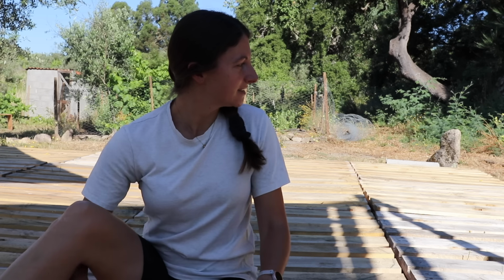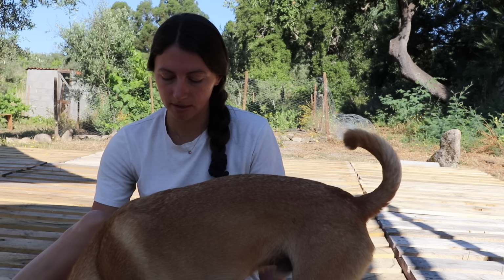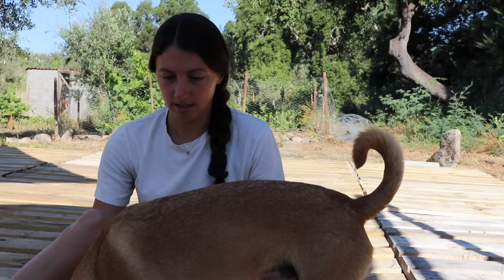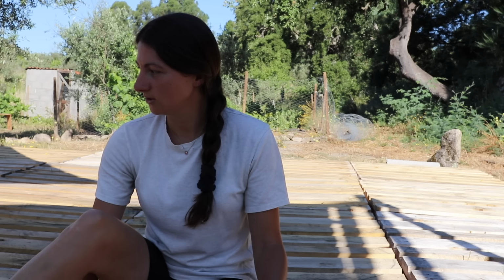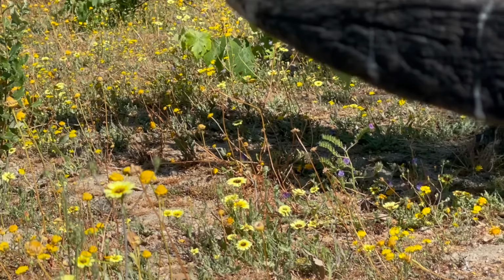But I need to go and get some of the breeze blocks down from the driveway and bring them up here. Do you want to help me, Dodo? No? Not your thing? But yeah, it's already very warm, so I've got sunscreen on, and I'll go get my hat.